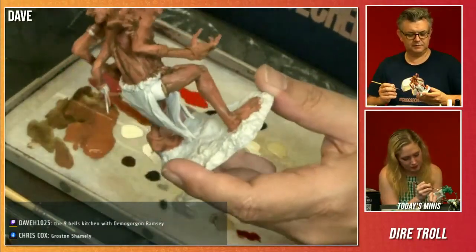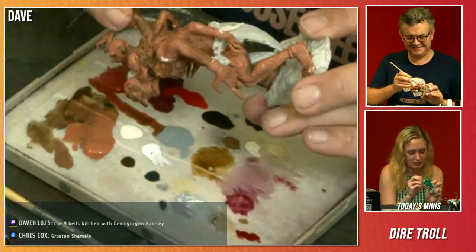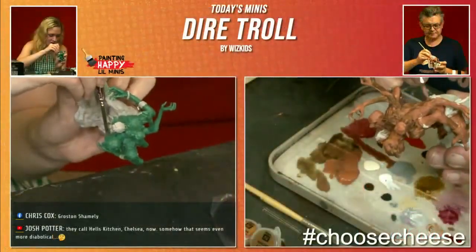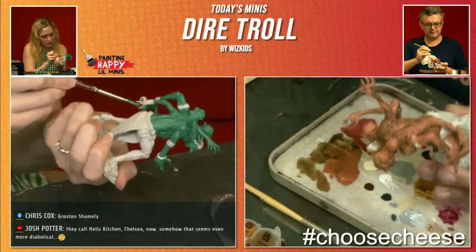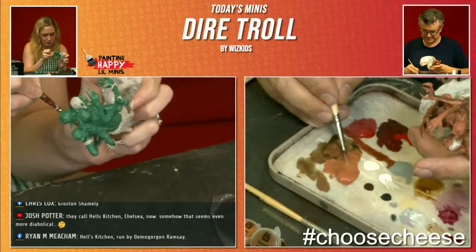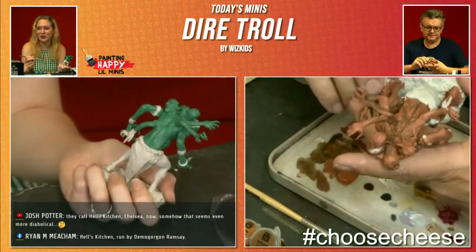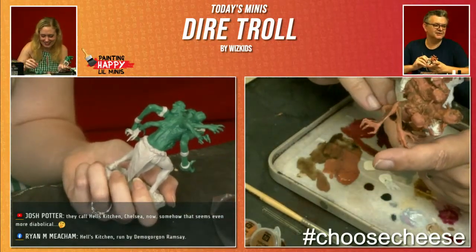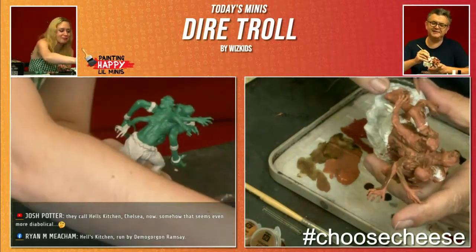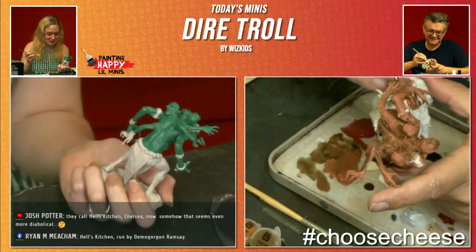There we go. Grostin Shamely. Excellent. I don't know. There we go. Yes, hashtag choose cheese. Demi Corgan Ramsey. Demogorgon Ramsey. Nice. It's just Gordon Ramsay in a different hat. Yes. Perfect.